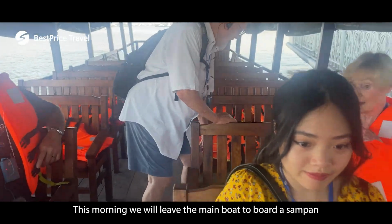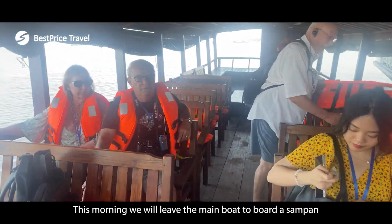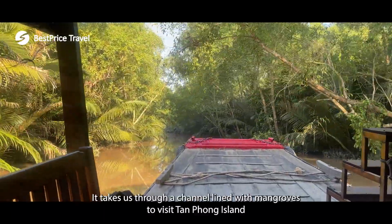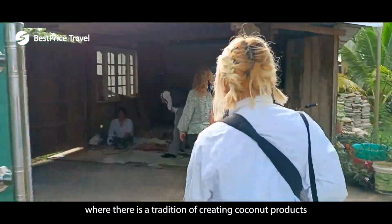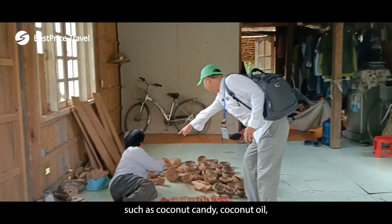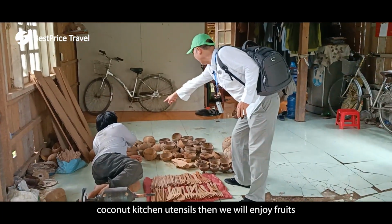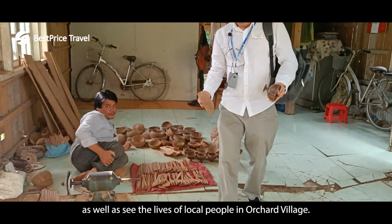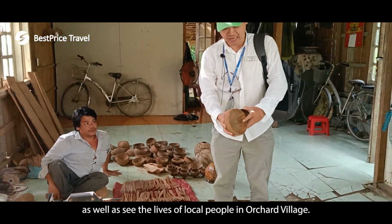This morning we will leave the main port to the Port of Sampan. It takes us through a channel lined with mangroves to visit Can Tho Island, where there is a tradition of creating coconut products such as coconut candy, coconut oil, coconut kitchen utensils. Then we will enjoy fruits as well as see the lives of local people in Orchid Village.